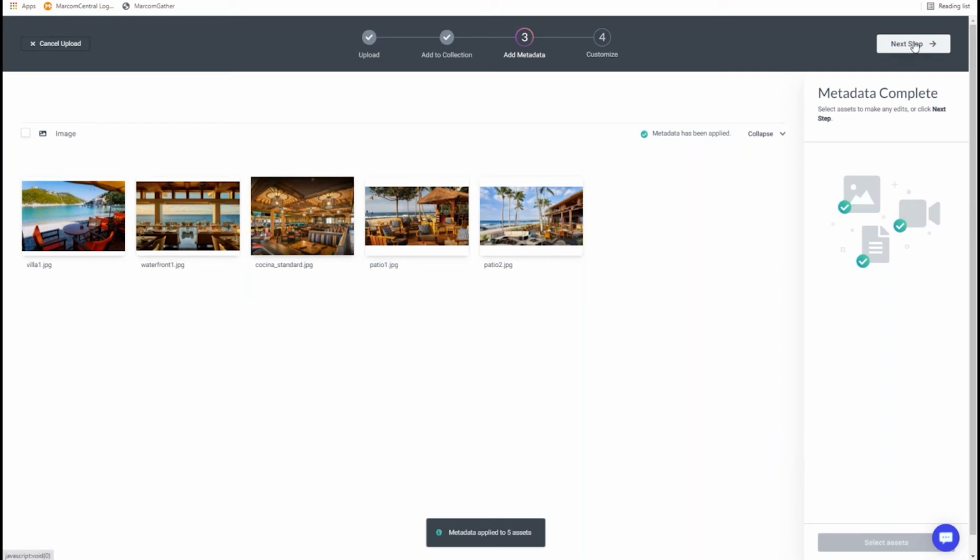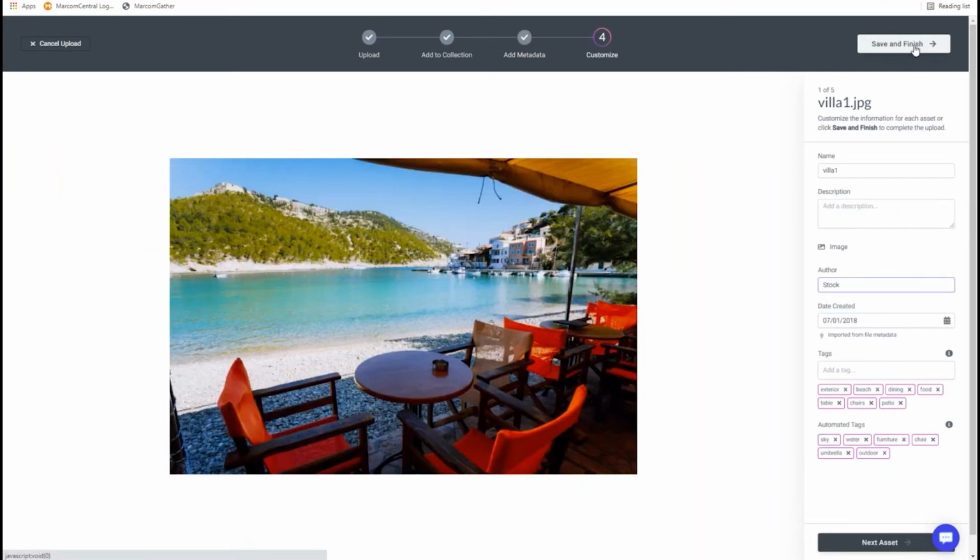Now the next step is, and again, you can skip these at any time, to customize these. So this allows me to look at each individual asset and tailor make either the description or the naming convention, or if I did want to change the author out individually, I could. But here's where we can actually see the tags that we added versus the automated tags, right? So our robots inside the system saw sky, water, furniture, chair, umbrella, and outdoor. I saw chair, so again, I can delete a tag just by clicking the X in here to make them a little bit more robust, right? But I missed sun, right? Got to put the sun out there, shiny day, right?